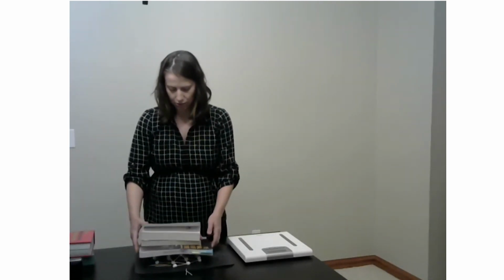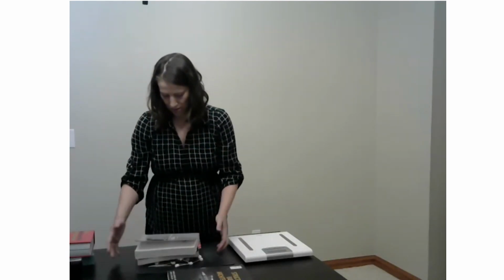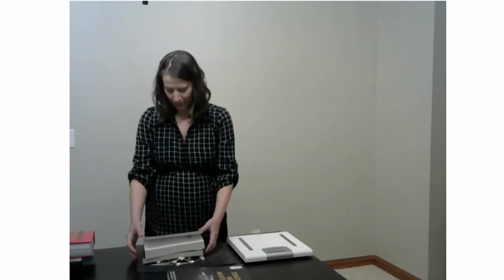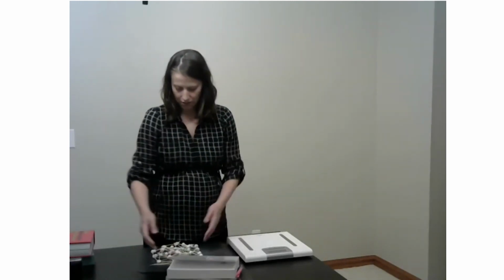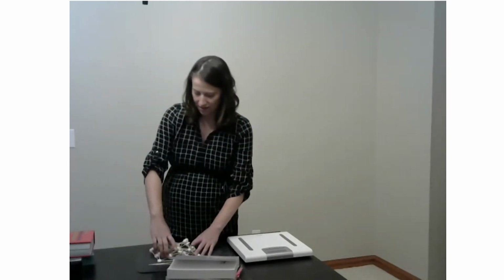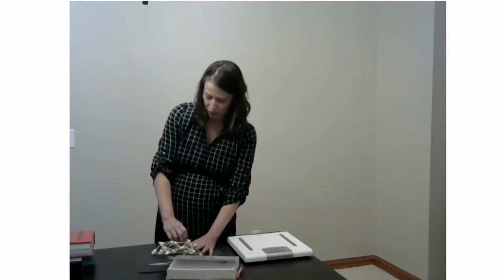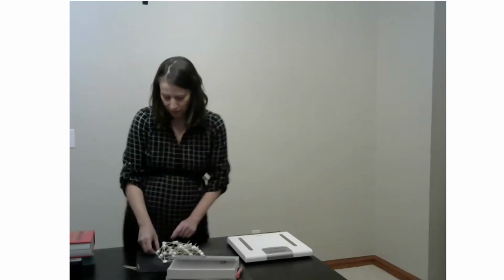Okay, so we got these books here. Let's just use the two little ones. All right. Flat already. Oh my goodness. What are we going to do? All right. So as you can see, we've got a little bit of squishiness in the structure. Nothing, but it did completely collapse.